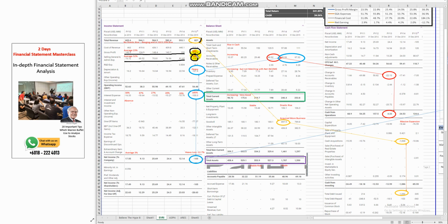Average 30% is very good, so that's a good sign. Now, since the revenue increased, look at this: the interest expense. They actually took a massive amount of loan, and this is supposed to be less than 15% if they are a very good company, but it increased. Why? Because they got new orders.